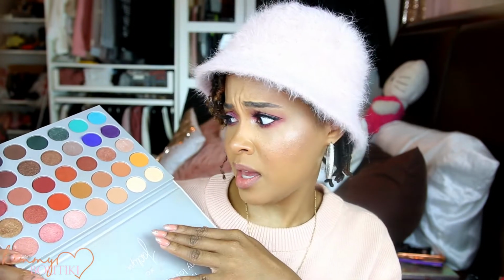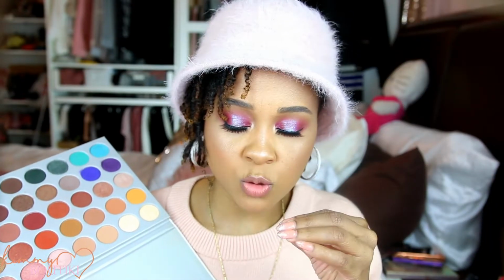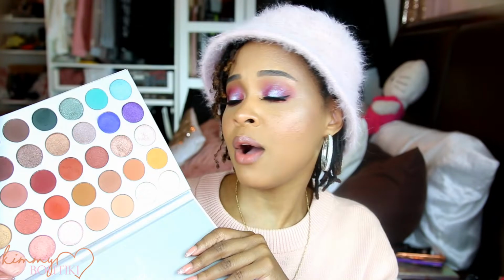I did not get her Vault collection. I was 100% going to, because I was like, bitch, more of this quality for that price. Travel friendly, smaller palettes, give it to me. And they had mirrors. Too much controversy, a lot of bad reviews. Didn't want to waste my money. I don't care if they was only $15. I didn't want to waste my money.